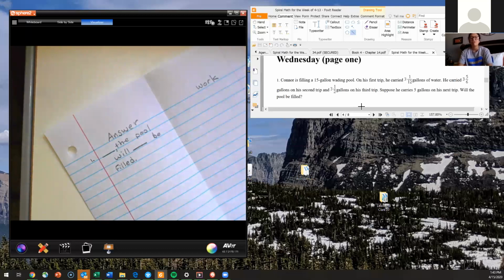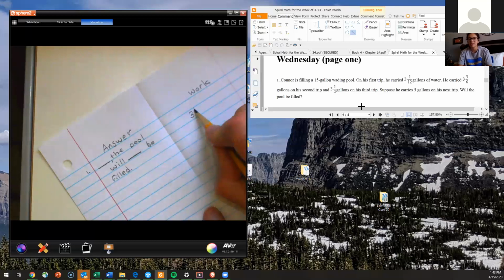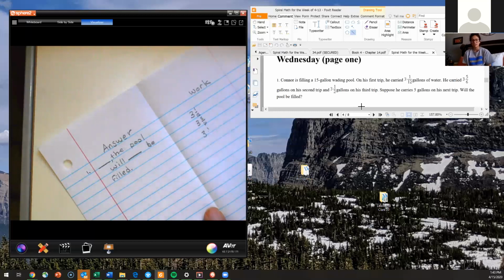So what we're going to have to do is add our 3 1/12, our 3 5/6, and our 3 1/2, as well as our 5, because they want you to add that 5 in as if he did take those 5 gallons. So make sure that you did include that 5 gallons right there.